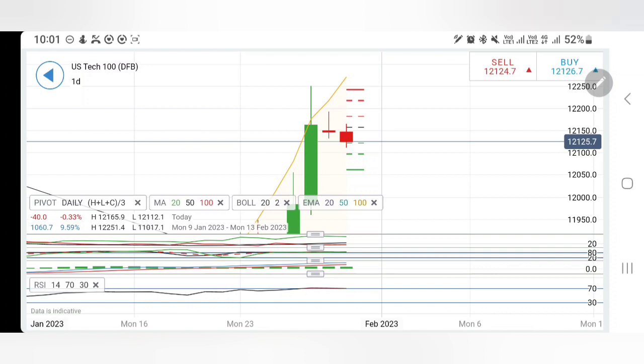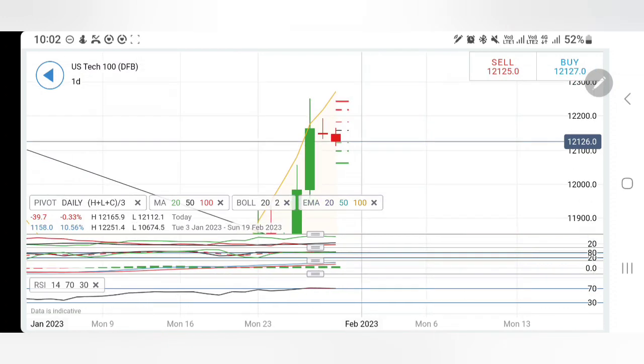Expect 12,100 as a very good support. Below 12,100, we can remain short for 12,050, 12,000, and it has to break past the zone between 11,950 and 12,000 in order to trade a little bearish. Till then, this is just a retracement and it can possibly bounce back till 12,050, 12,000 levels. So take your trades accordingly. Trade with a stop loss, trade with a trailing stop loss.